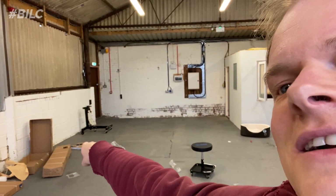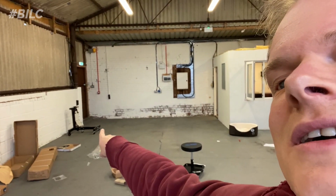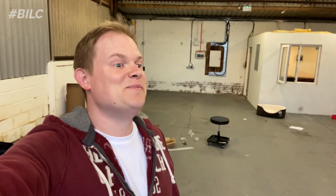Today's a bit exciting. I'm just sat here at the unit, building a few bits in the background, with deliveries of various items and components arriving. I've just built the engine stand, yay! So when I take the engine out, I've got somewhere to put it and tinker around with it.